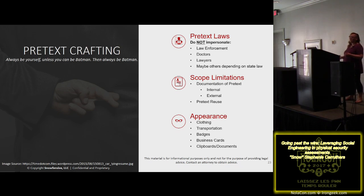Pretext reuse. I'm going to get into a story about that next, about how it has burned me in the past. And then appearance. Once you figure out who you want to be, make sure you look legit. You know what to wear. Transportation. A janitor is not going to show up in a car service. I mean, if you're pretending to be someone high up in the company, sure. If you're pretending to be some type of a janitor company or someone like that, spend the extra money and get a really cool decal or even a magnet one. Go out and rent a U-Haul van, and you look so much more legit.